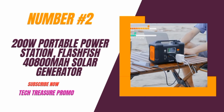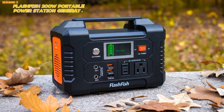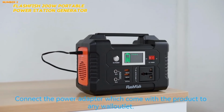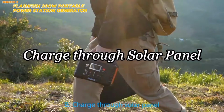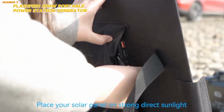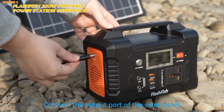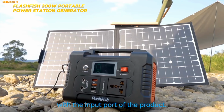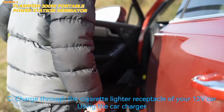Number 2. The FlashFish 200W Portable Power Station. This versatile power solution is perfect for outdoor adventures and emergencies. Let's explore its standout features. The FlashFish power station features AC, DC, and USB outputs. It's perfect for powering smartphones, tablets, laptops, cameras, and even CPAP machines, offering versatile charging options on the go.